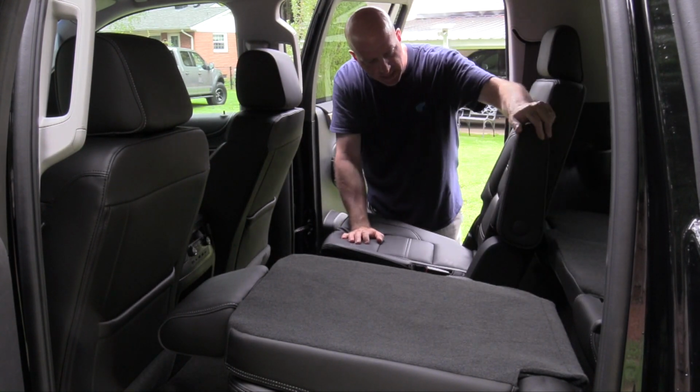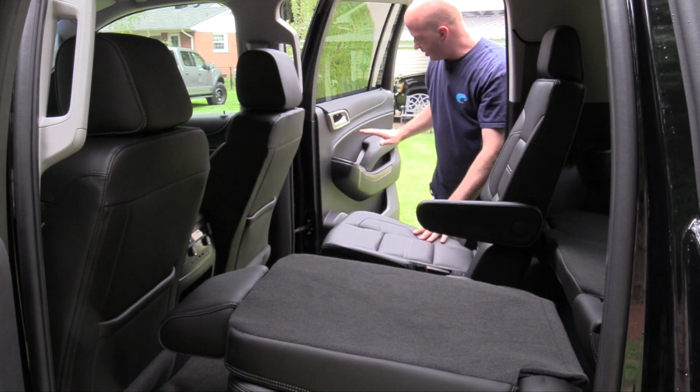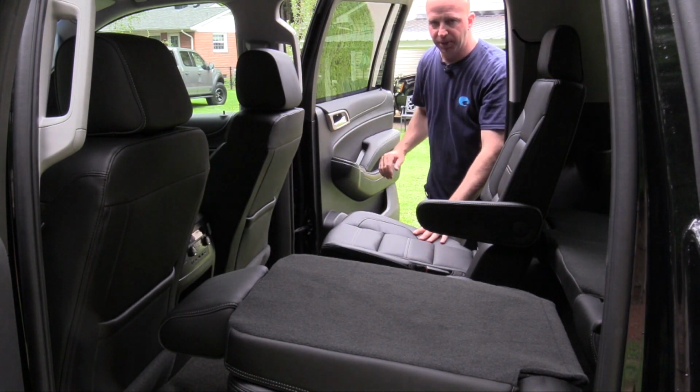Now, even better, nice armrest right here in the middle, giving you support on this side. As for the outer side, of course, that's going to be the door armrest that's built in.